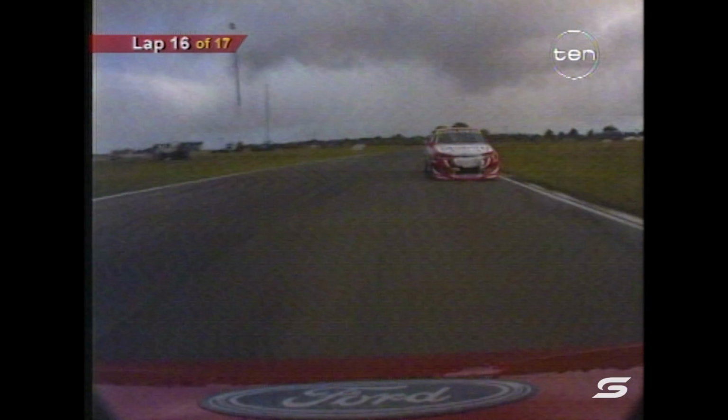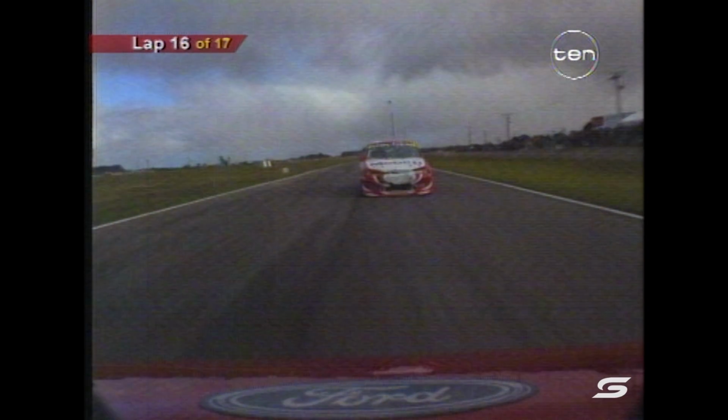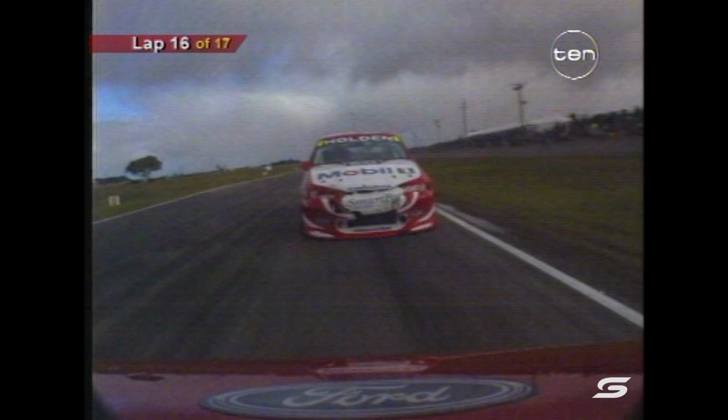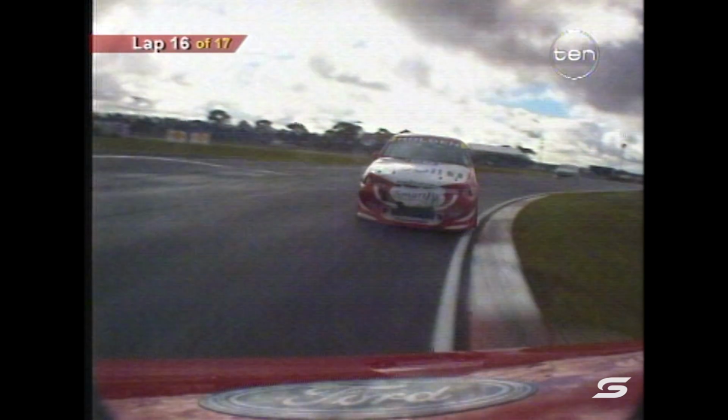Well, Glenn was very happy with his qualifying position of number 6 after the previous 2 rounds, where he's just had a complete nightmare. So things perhaps changing for him as we watch Mark Scaife all over the back with a bit of battle damage on the front there when he came in contact with Steve Johnson. We're getting very close to the end.